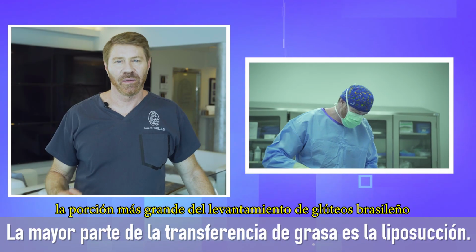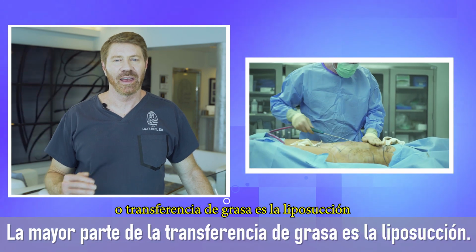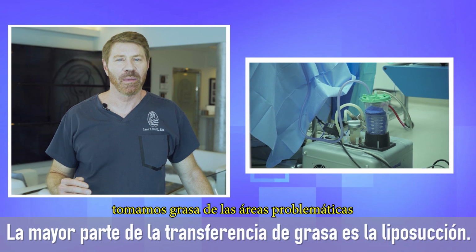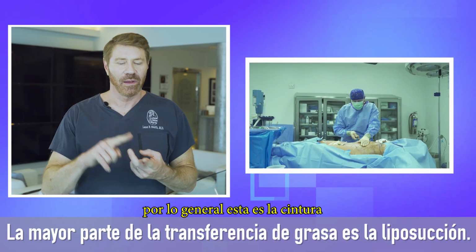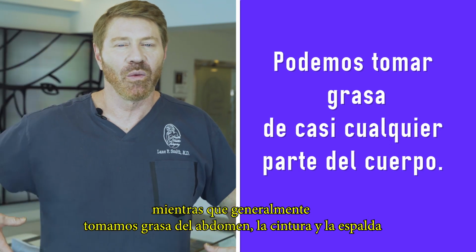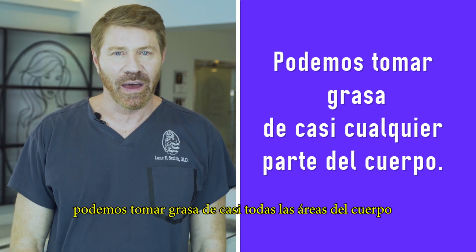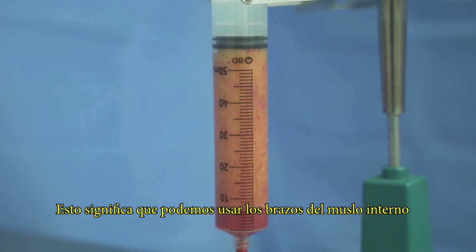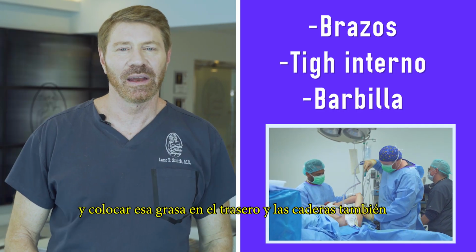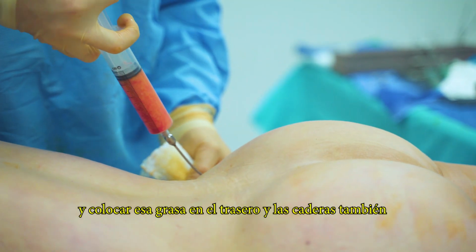The largest portion of the Brazilian butt lift or fat transfer is liposuction. When we do liposuction, we take fat from the problem areas. Usually this is the waist, the back, and the abdomen. While we usually take fat from the abdomen, the waist, and the back, we can take fat from almost any area of the body. This means we can use the arms or the inner thighs or the area under the chin and place that fat in the buttocks and hips as well.